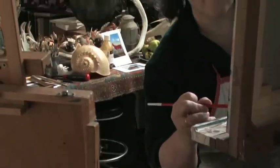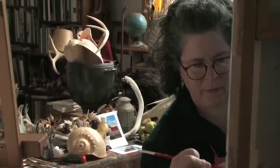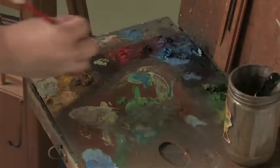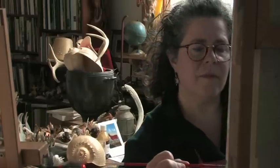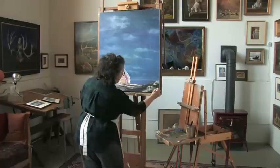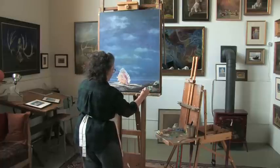I'm Ann Getsinger. I'm a painter and I live in the Berkshire Hills of Western Massachusetts. And my studio is here, but I also work part of the year on the coast of Maine. I recently completed a series of 10 large oil paintings, which I call Panoptica.